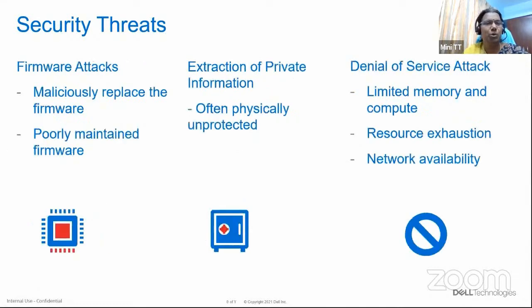And let us look at some more security threats. So it could be firmware attacks. The firmware attack is where you are maliciously replacing the firmware with another rogue firmware. So the physical device could be the same, but if you don't have good secure boot, these are all things that can happen. If you don't have a secure boot and signed signature validation at each step of loading your firmware and applications, somebody could load another malicious firmware, and then it could be running the malicious firmware instead of the genuine firmware that is supposed to be running on that.